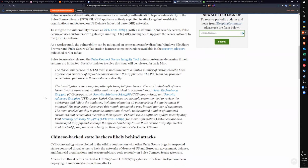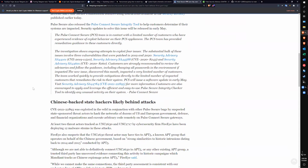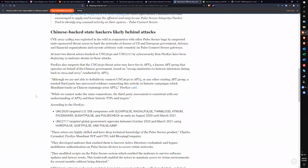So now the biggest thing here is they've patched this. There's also a workaround for it. So if you have Pulse Secure VPN and you haven't updated recently, please do so because this is a very serious threat. It's coming from Chinese backed state hackers, so UNC 2630, 2717, and potentially APT5 as identified by FireEye.